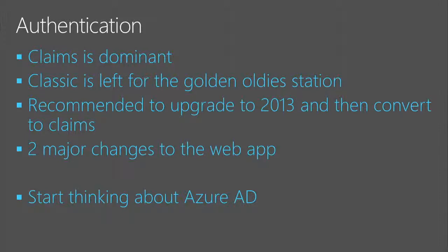No one likes users. The other thing is in 2010, how many of you have looked at the white paper that talks about how to convert to claims in 2010? It's like 19 easy steps. You've got to find every user, you've got to do this, you've got to do that. It's pretty scary, pretty painful.